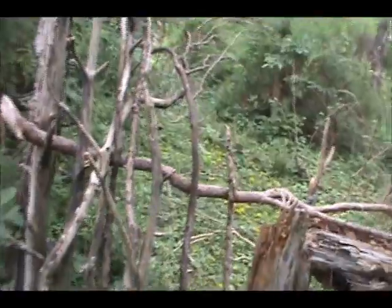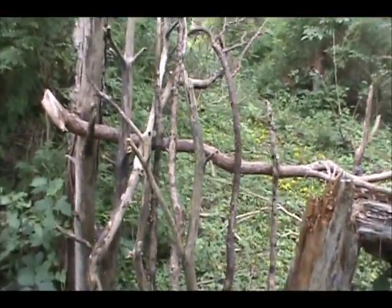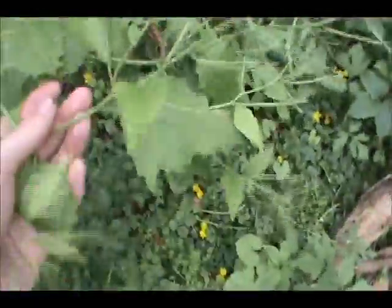Right here, you know you're walking in one of my woods if you see this up, because that's my no trespassing sign. Bunch of garlic mustard everywhere.